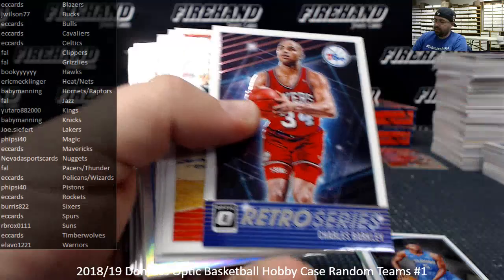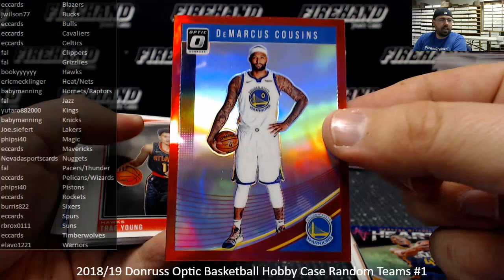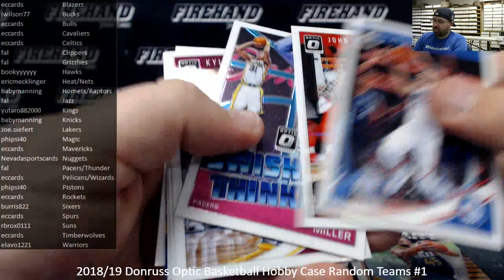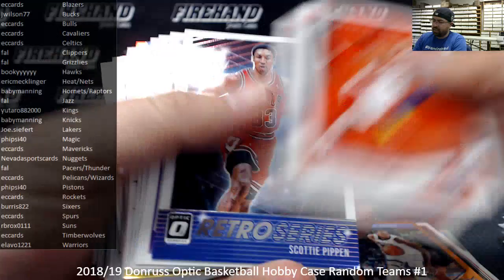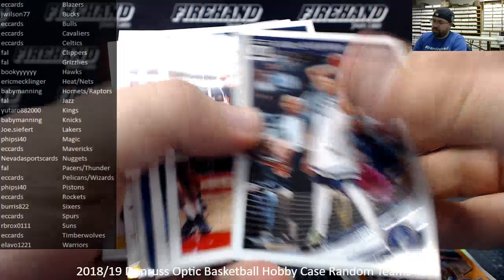Justin Jackson Silver. Got a red of Boogie Cousins, number to 99. Golden State Warriors going to E-Lavo. Right behind that, I got Trae Young, base rookie. Kevin Durant, silver. Shai Gilgeous-Alexander, orange. Jerami Grant to 199. Orange Tim Hardaway Jr. All right. 10 down, 2 to go.